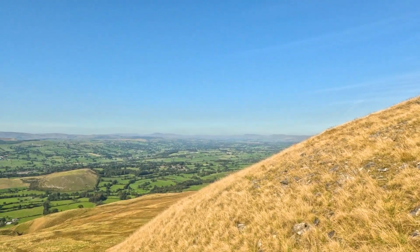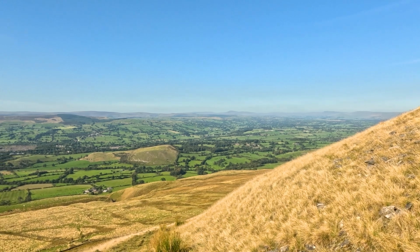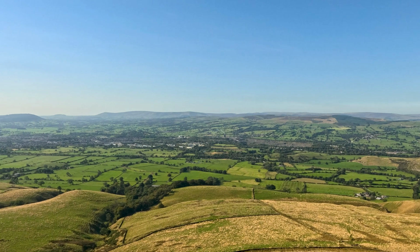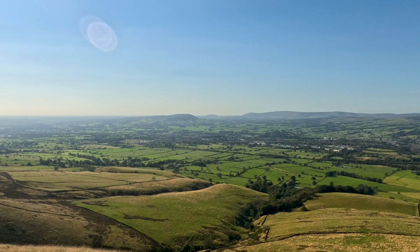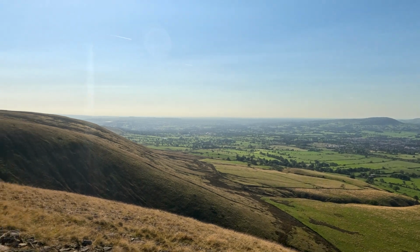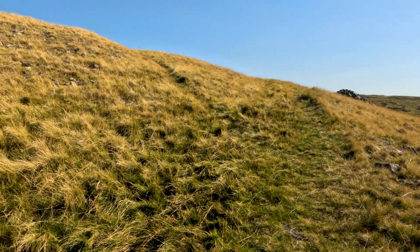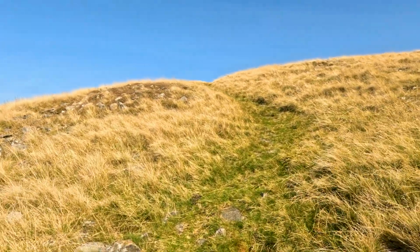Before we head on, take time again to take in the view behind. On a clear day, Blackpool Tower is visible from here out to the west. We will now take this left-hand path to start heading more steeply uphill, with a cairn just visible on the horizon ahead.